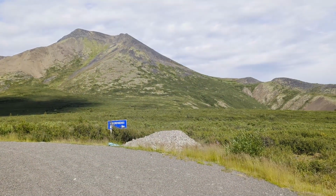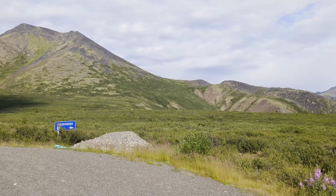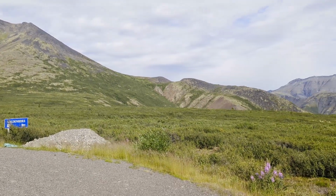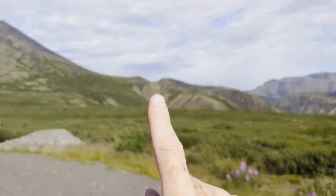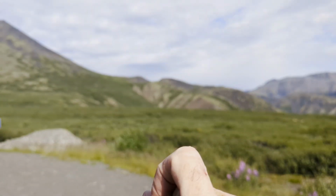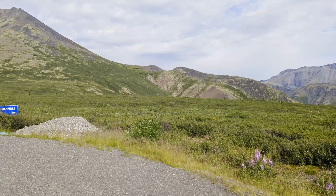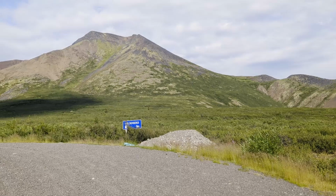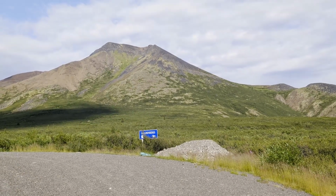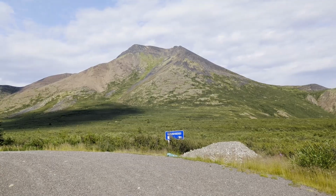So we've just finished the Goldensides hike, and as far as we got were the two bald spots right here. Those are the two lookout pieces. Apparently you can hike up to Goldensides, but it really is a scramble. And we're not into that tonight.